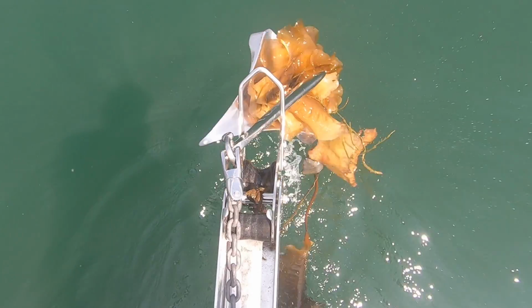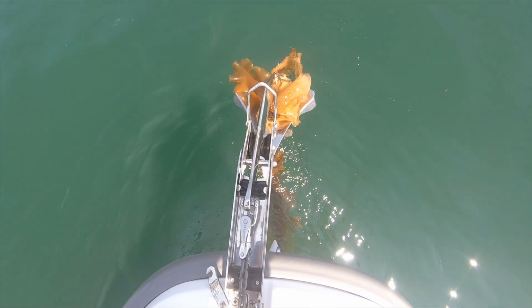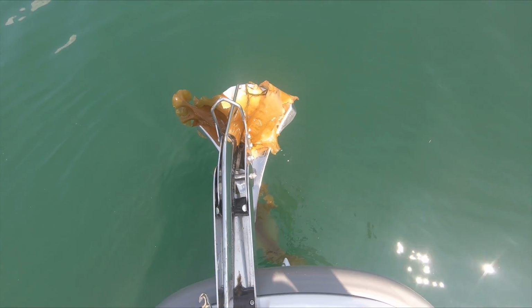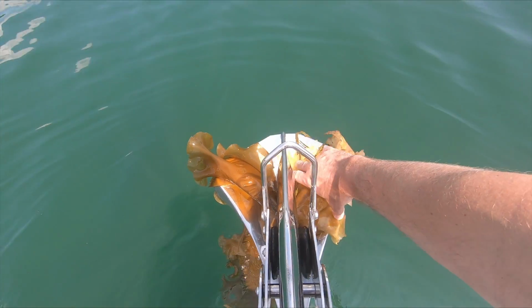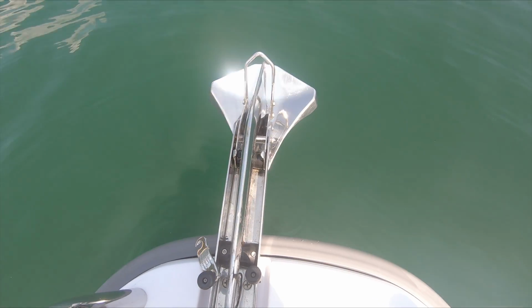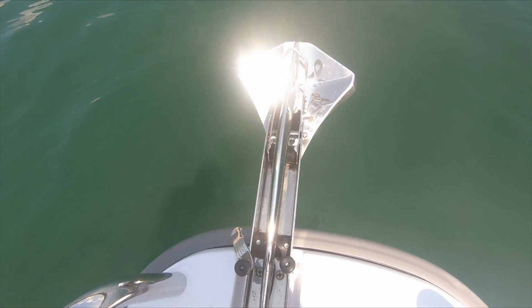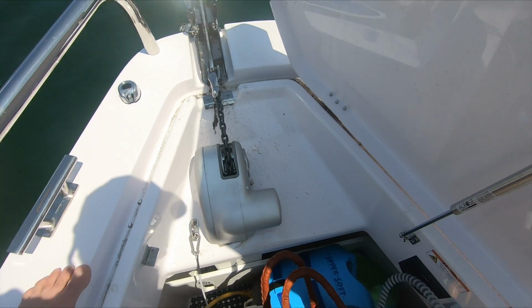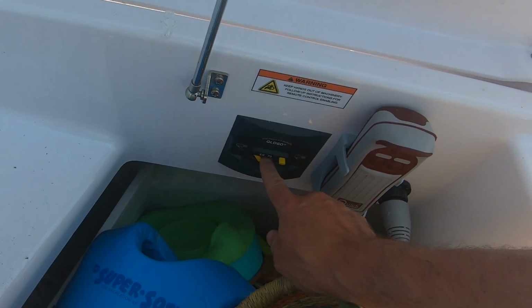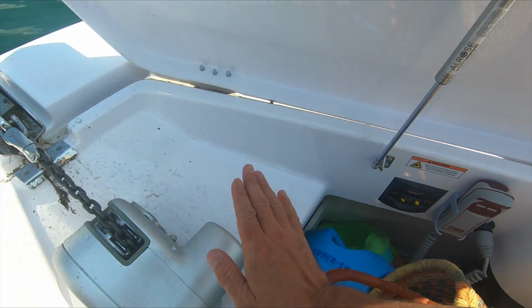See how that just spun around right there? Then you just burst it. Now I'm just going to take off the seaweed before we get all the way up, and then we'll do the last little cinch down. Boom. I'll do one more bump just to make sure. Good. With the remote away, I always shut off the power right here to the anchor windlass.